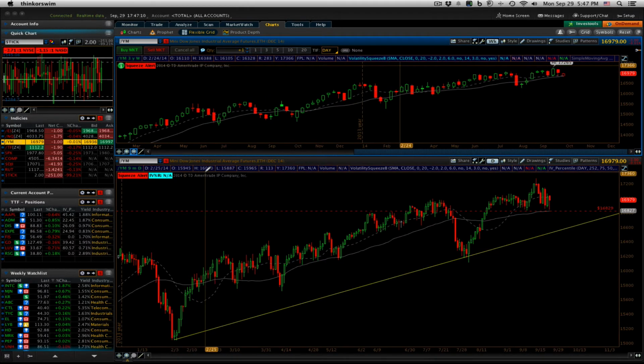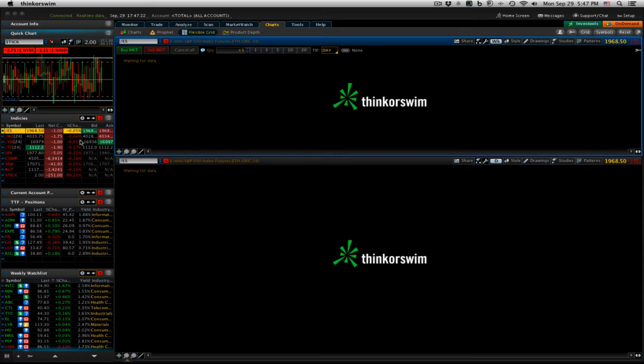So as far as the market goes, I think we're in a little bit of a wait and see mode. We need to see if we're going to get that bounce off of these support levels, off the 50-day, off the trend lines, or if we're going to continue lower.